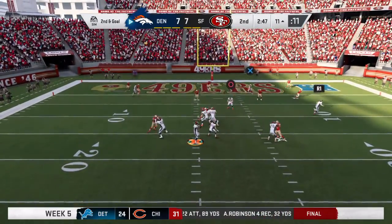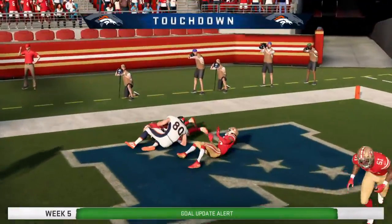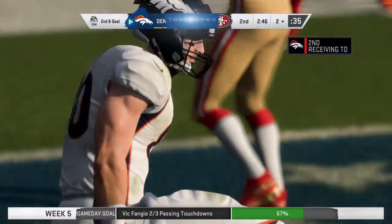To throw on 2nd down, Cummings. And that is caught. Touchdown, Denver. Jake Butt with his 2nd touchdown.